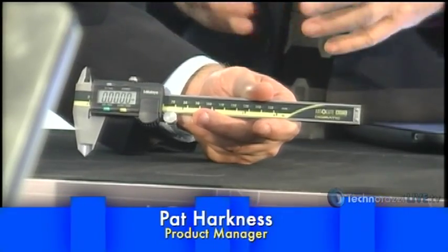It will be around by the end of this year, going into the beginning of 2014. And again, this is one of the most important products that Mitutoyo sells to the market. Yeah, I mean, everybody uses calipers. That's right. Now, tell me a little bit more about the technology.